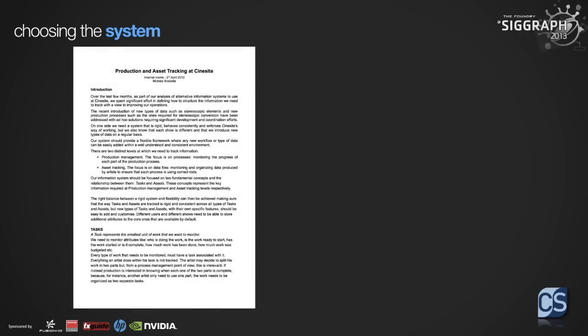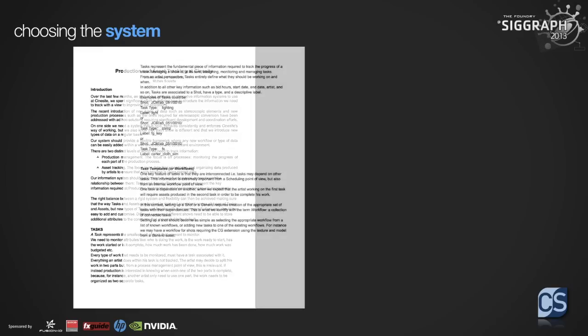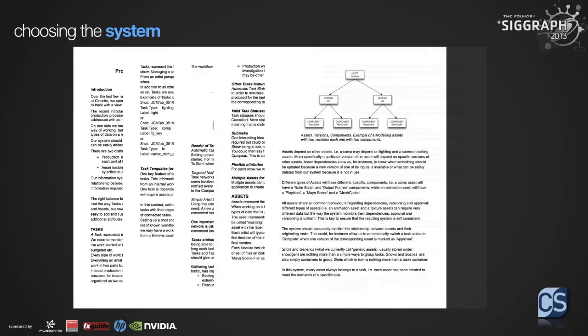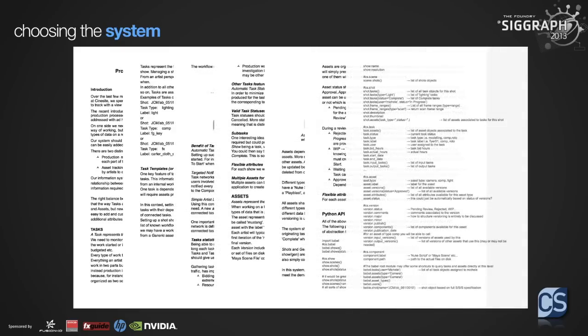So about a year ago, we were still thinking about whether we should continue maintaining our own proprietary system or look at commercial products. We wrote a specification document highlighting everything we need from our system, and the result all the way down to some Python sample code to give us a feel for how we wanted the system to behave.